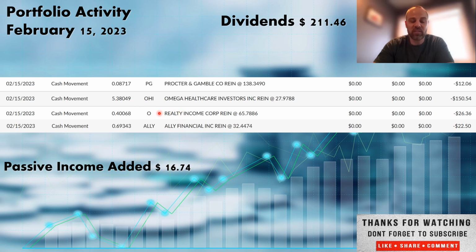Realty Income, ticker O. This is a monthly payer. Everything else in here is a quarterly payer. This one is one of the monthly payers that I have in my portfolio. I actually believe it's the only monthly payer I have in my portfolio. Realty Income, ticker O, also a REIT, paid out $26.36, picked up 0.4068 shares, not quite half a share, but getting there. Ally Financial, out of the financial sector, ticker ALLY. They paid out $22.50, and that picked up 0.69343 shares of Ally. And all told, that $211.46 added $16.74 in passive income. That's over the next year.